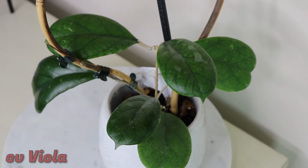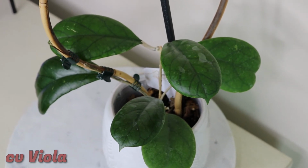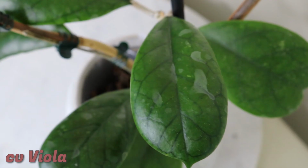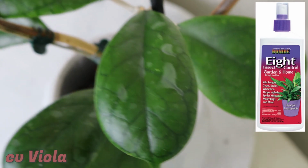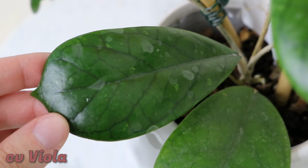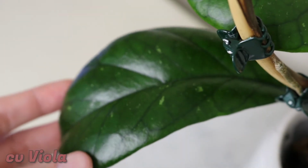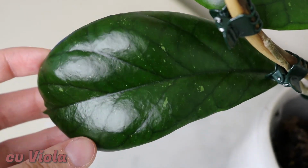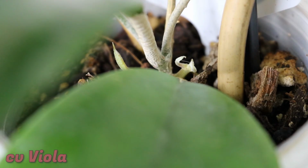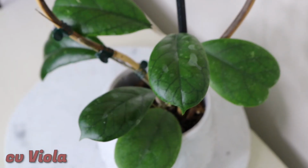Hoya viola is one of my favorite Hoyas that I own. I gave it a little bath since this. What you're seeing is that neem insect spray. It definitely works for pests. It's not the cleanest looking spray on foliage, but it comes off pretty easily with a rag. This Hoya was only 2 or 3 leaves when I got it. That is the most recent leaf that it put off in my care, and it is working on 3 right now.